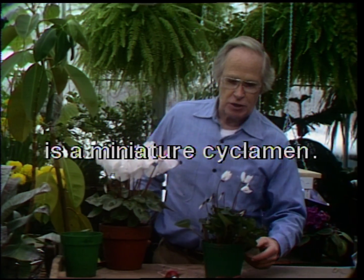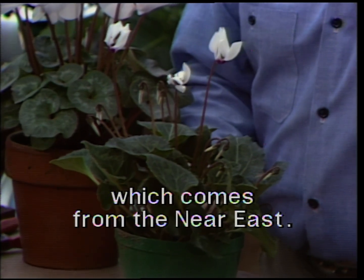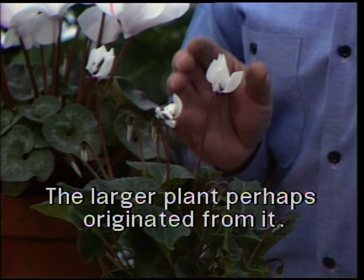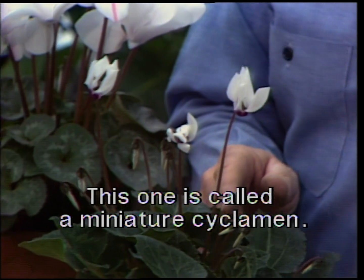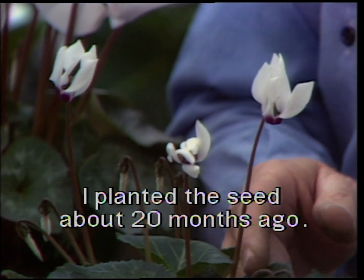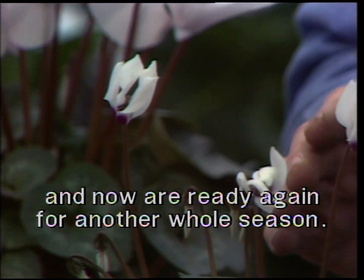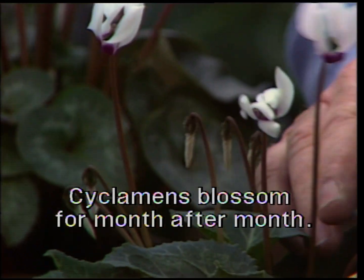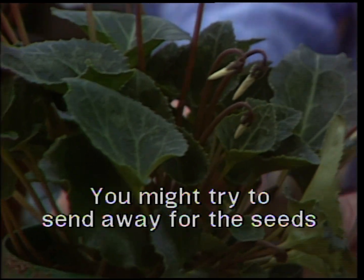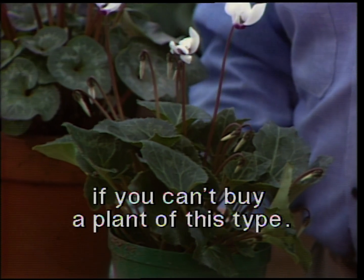This is a miniature cyclamen, very, very much like the wild plant which comes from the Near East. This is the kind of plant perhaps that these larger ones originated from. This one is called a miniature cyclamen. I planted the seed about 20 months ago. They blossomed last fall, and again, now we're ready for another whole season. It has that wonderful cyclamen quality of a great many flowers coming on month after month in the house. You might try to send away for the seeds of something like that and grow your own if you can't buy a plant of this type.